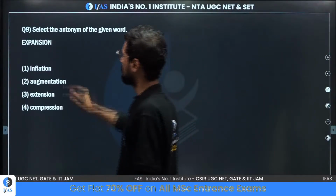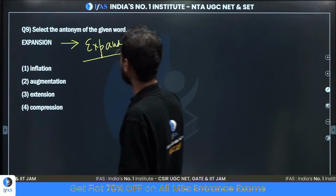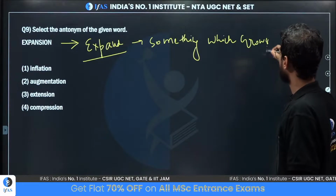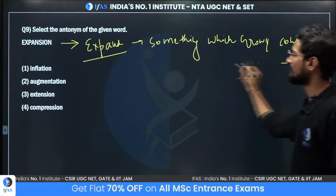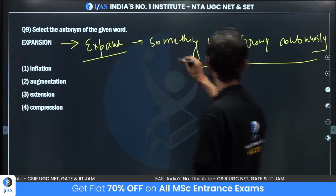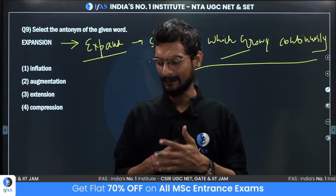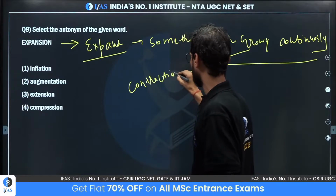Whenever we talk about expansion, what is expansion? Expansion is the noun form of expand. And what is expand? Expand means something which grows continuously. Something which grows continuously, we define in terms of expansion. So the antonym will be something which is not growing continuously, rather something which is contracting in due course of time.